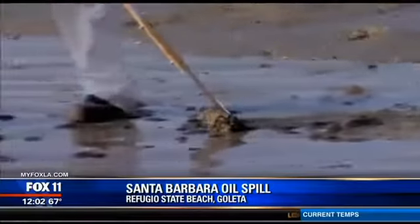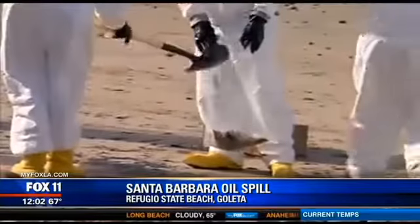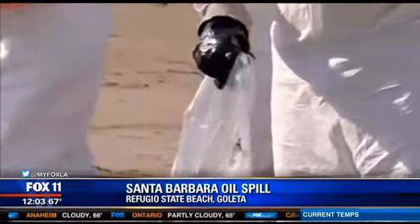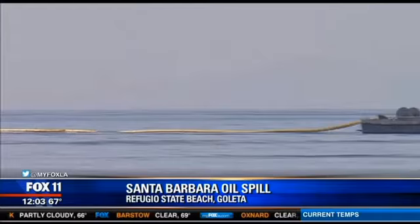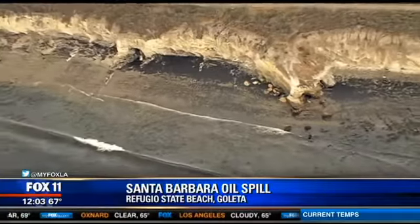And with regard to some of the activity that's going on out there, you don't see it from where we're standing, but there are boats out there, there are booms out there, there's all kinds of stuff going on, and the actual stretch of the slick has expanded from about 4 miles to 9 miles, from Gaviota down to Coal Oil Point. A news conference gave us some of that information. It ended just a few minutes ago.